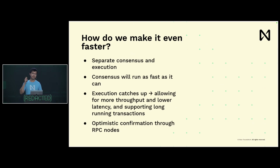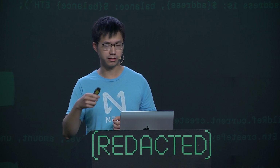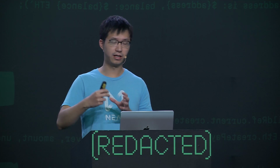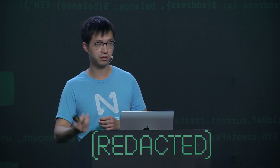So what that means is that today, one of the problems we have is that when you need to execute something, you first need to wait for the consensus to create a block, and then you know what to execute. That's a problem because it means that the nodes are not constantly executing transactions or receipts. It has to wait. Rather, what we want to do is have consensus run as fast as possible, just order all those transactions, and then separately, the executions try to catch up. This means that a node would be constantly executing transactions because you know what to execute. It's already there, waiting for it to execute.